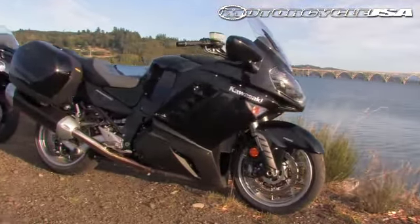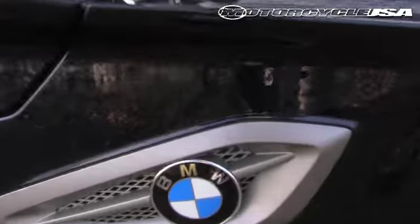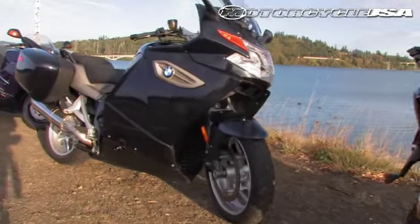Kawasaki Concourse 14, Yamaha FJR, and the BMW K1300 GT.